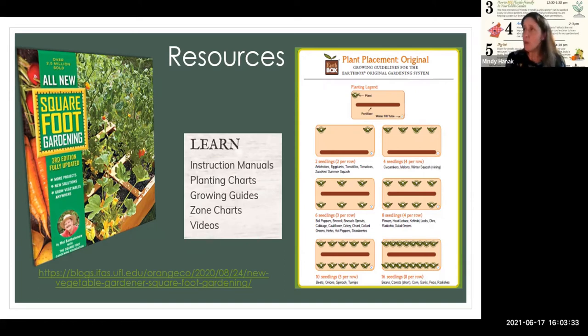So you can see there's actually like a mock layout depending on what it is that you'd be interested in planting. So you can see how many of those plants you'd be able to put in that EarthBox or City Picker, any self-watering container that you're interested in. And this is just a little clip showing you some of the additional material they put on their website. And then the Square Foot Gardening Guide is helpful.